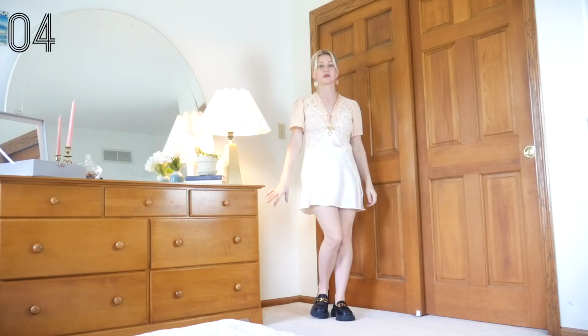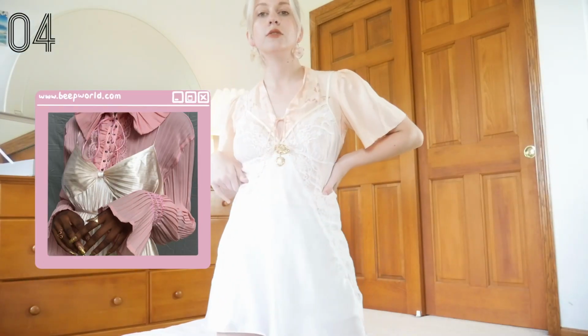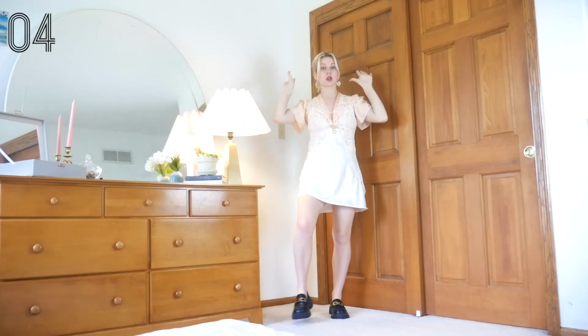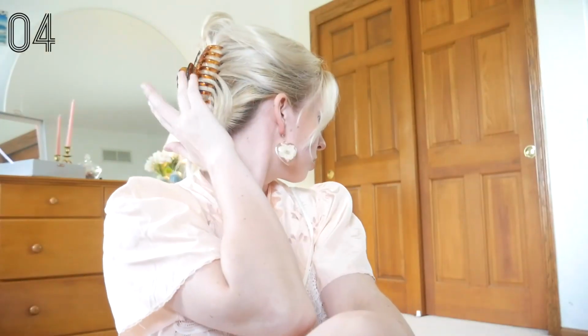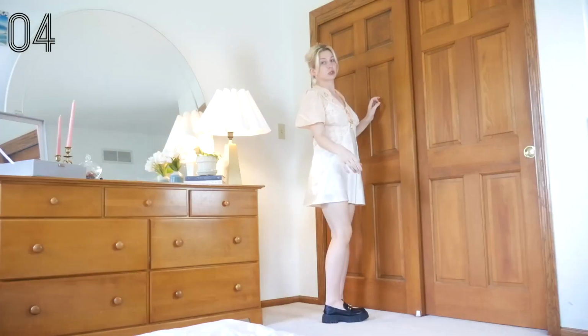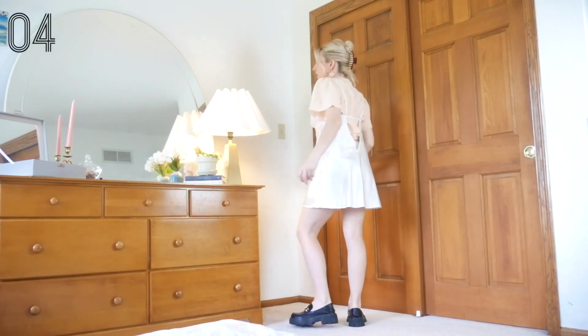Our next look was inspired by this picture I saw on Pinterest. I just love the super frilly, girly pieces paired together. She looks like a pearlescent mermaid princess, so I wanted to replicate that with this pink vintage sleeve top and this white lace paneled slip. Because the slip is partially transparent, I just have white jean shorts under, which I thought might look a little weird, but I actually think it blends in really well.